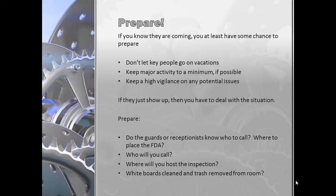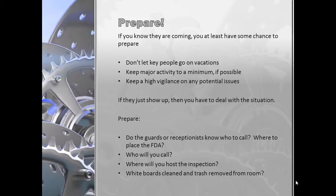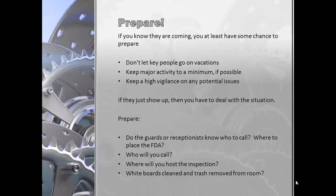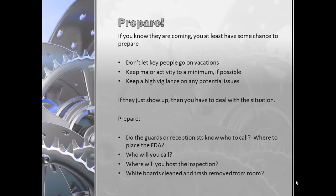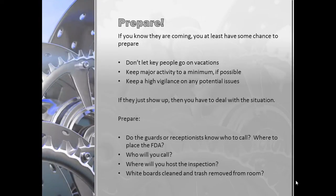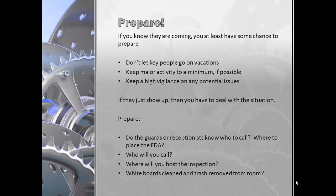If they just show up, then you have to deal with the situation. They can come at any time, any shift. As a matter of fact, they can show up on second shift and say, we're here to do an inspection. Make sure people know what to do. So prepare for that. Do the guards, receptionists, whoever's going to meet them, know who to call? Where do they put the FDA?